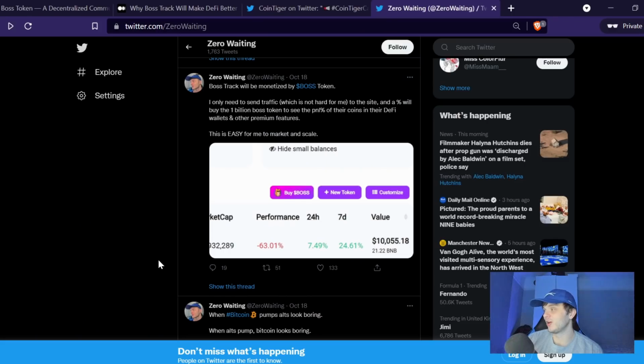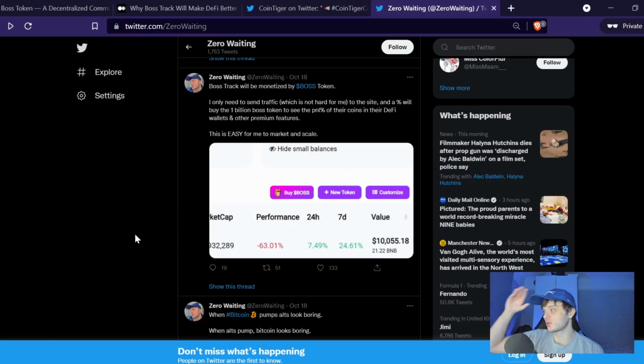There's going to be a larger than 0% of people that use the free service that will buy 1 billion Boss Token just to see the P&L for their coins. Like, it's just going to be the case. So this is why I think Boss Track is so great for the coin. You can tell anybody to check out something for free and they'll probably do so.